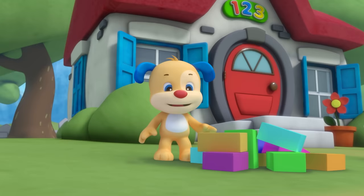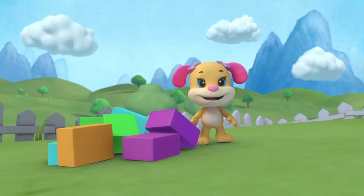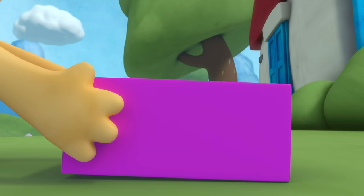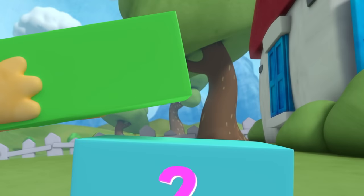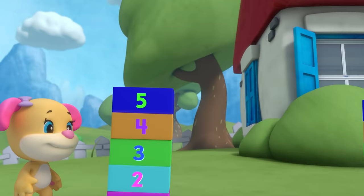Have a race, 10 blocks high to win first place. Sis is watching building two, there's so much for them to do. 1, 2, 3, 4, 5, let's go! This could be a tie.